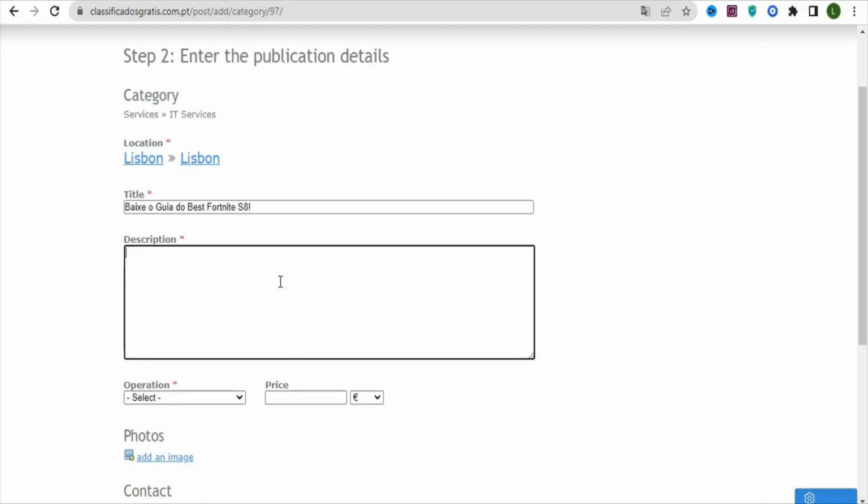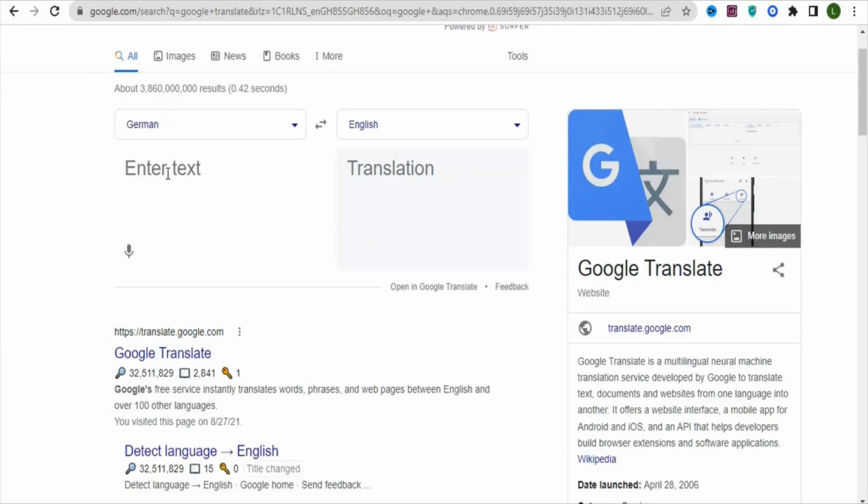So what you have to do is that you have to translate this text. So you just highlight and then cut everything. Once you cut everything, you are going to translate this particular sentence so that the people can understand. So you have to use Google Translate so that you can translate the text from English to Portuguese so that they can understand what you are talking about.